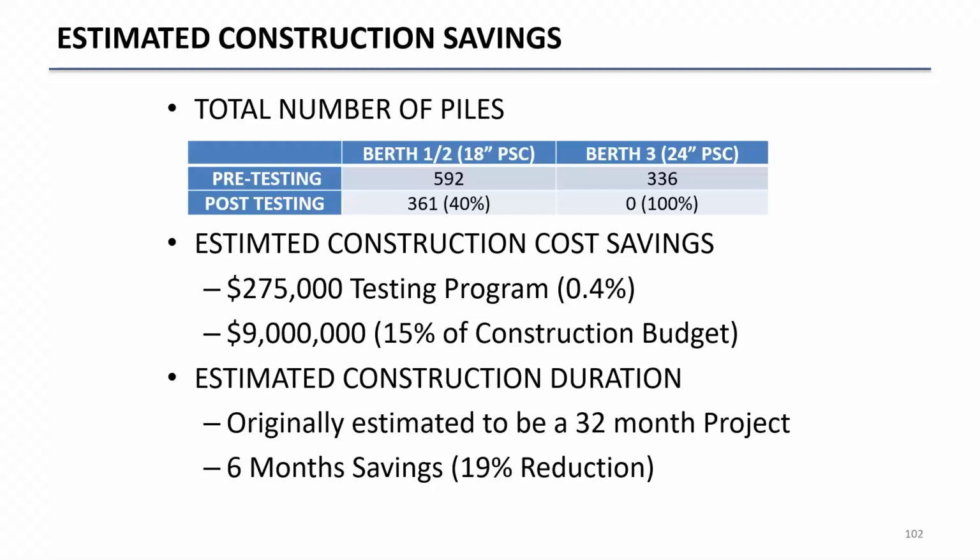Just to give you a frame of reference, we had an estimated construction cost savings. We spent about $275,000 on the testing program. That's about 0.4% of our overall construction budget. And when I say budget, that's actually what we spent, the 0.4% number. And we ended up with what we're estimating is $9 million in construction savings. Most of that is the piles themselves, but also there's a lot of demolition that we did not have to do, particularly in berth 3, that this testing program saved us.